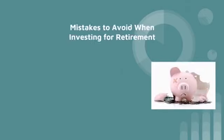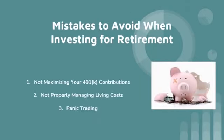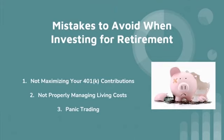Mistakes to avoid when investing for retirement. Here we will be covering a few common mistakes that can be easily avoided so long as you're educated and aware of them.